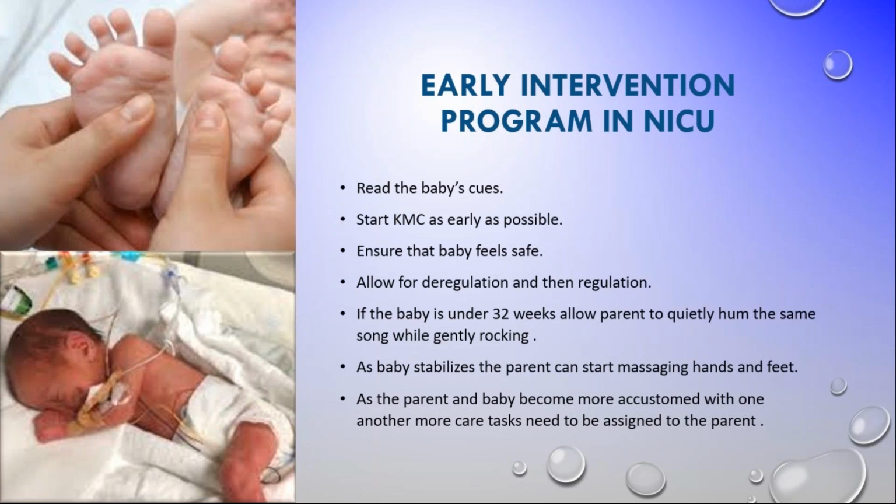If the baby starts to push up its heart rate, do not panic. Stay with the mom, talk in a quiet, gentle manner, and everybody will regulate. If the baby is under 32 weeks, allow the parent, as I said, to gently hum. As the baby stabilizes, you can start massaging hands and feet. And as the parent and the baby become more accustomed to one another, we need to assign more tasks to the mom.